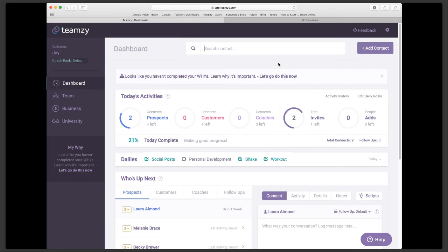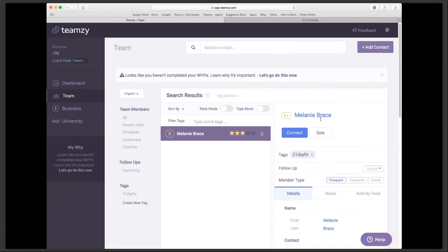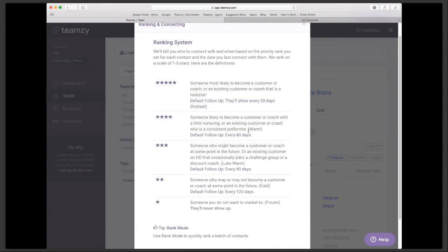And like I did earlier where you can just get redirected to their profile, I'd start searching for a name. The system will redirect me. Now, from here, you can do lots of different things. I can alter rankings, okay? It does an automatic save. It's just a matter of quickly clicking the ranking. If at any point you are unsure of what a ranking means or what the follow-up default is, go ahead and click this mini question mark here, and it'll give you that breakdown that we went over earlier.